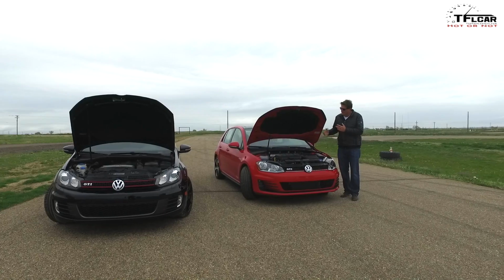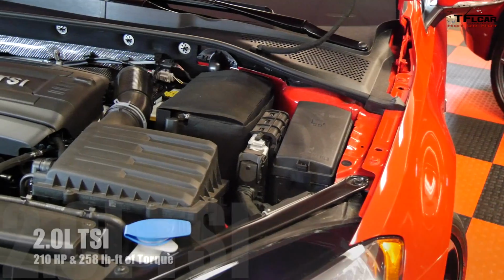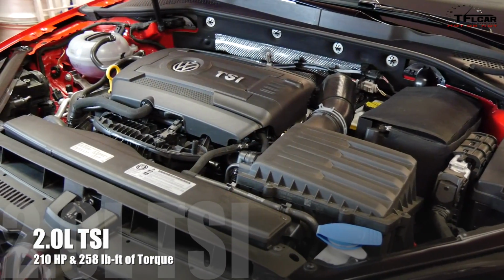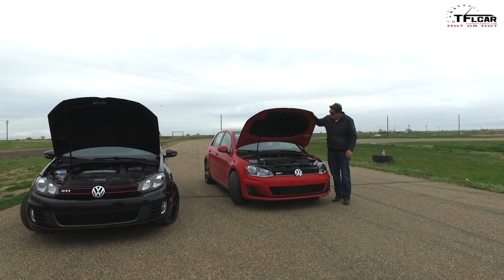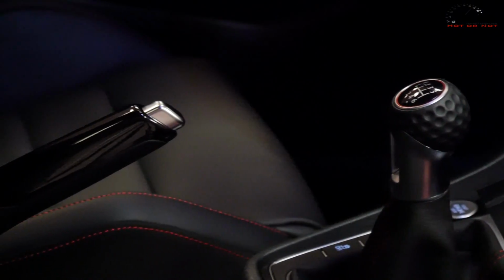Under the hood of this Mark 7, we have a 2-liter, and this 2-liter is probably one of the best engines in the automotive world. It is turbocharged. In this case, it puts out 210 horsepower and 258 pound-feet of torque. And once again, it's going through a good old manual transmission, a 6-speed.